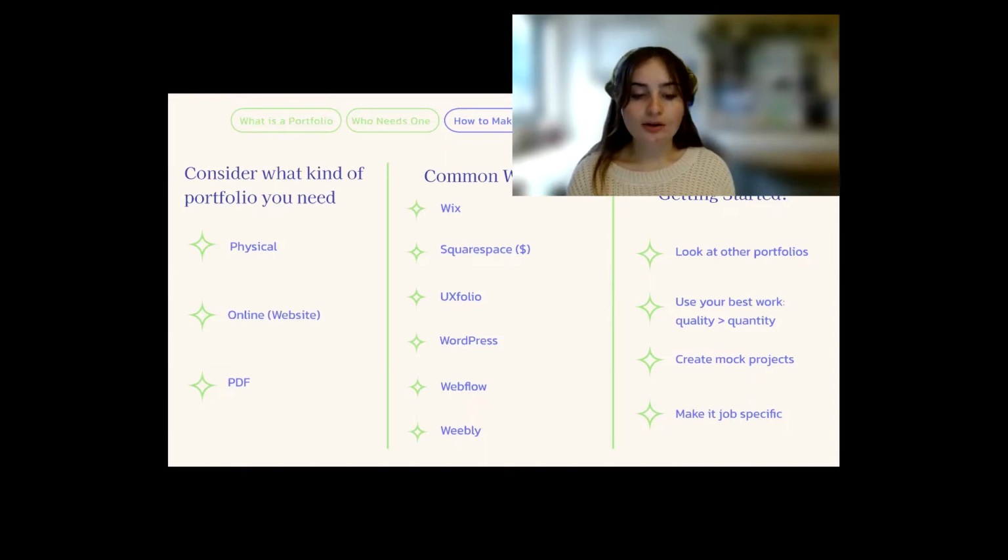On the middle of the slide are common websites that can be used to create a portfolio. Most of these websites are free, which are a good place to start for students creating their first portfolio and applying to internships or entry-level positions. But paid portfolio websites often look more professional and have a wider range of tools. It's important to consider what would work best for you and your creative work when choosing a site. So try checking out all of these sites and seeing what they have to offer.